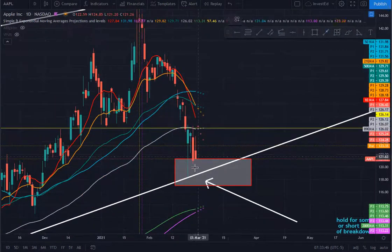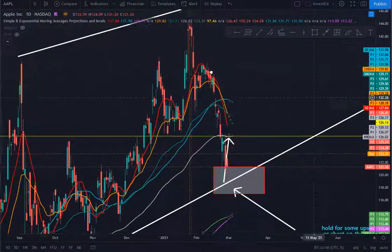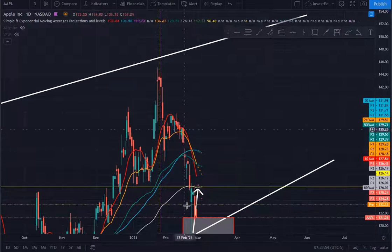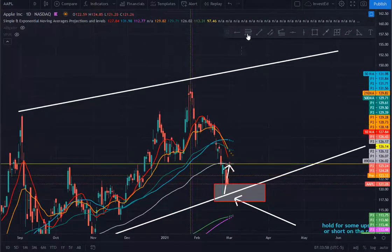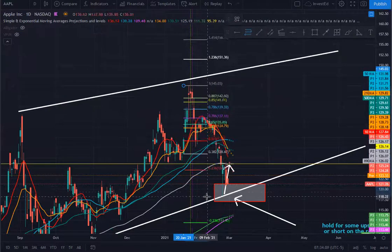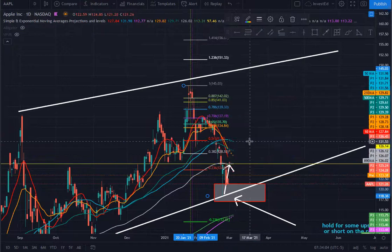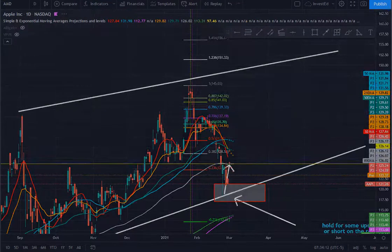So I've been looking for something like this, right to there, and then hopefully we get above that for continuation, which it looks like we could. If that does happen, I'd be looking to at least the 382, so meeting up to a 21 exponential. So let's keep an eye on that one.